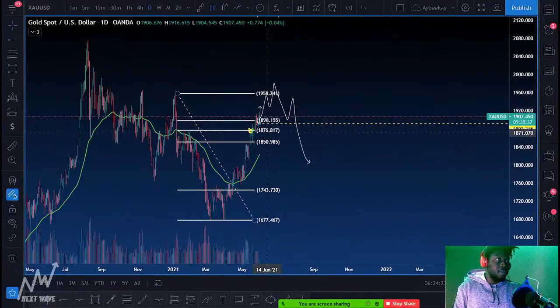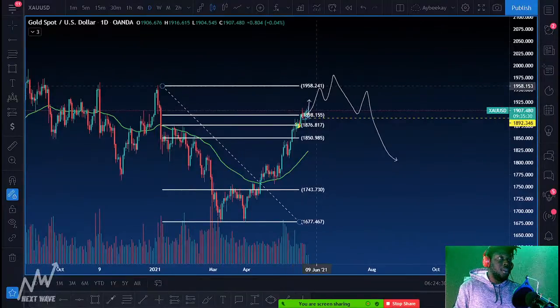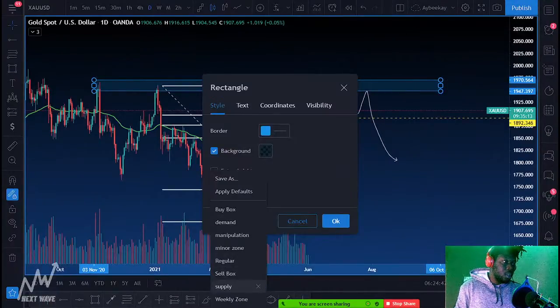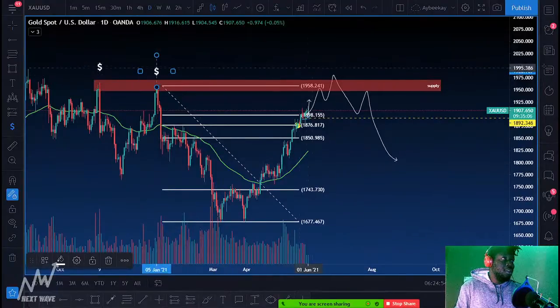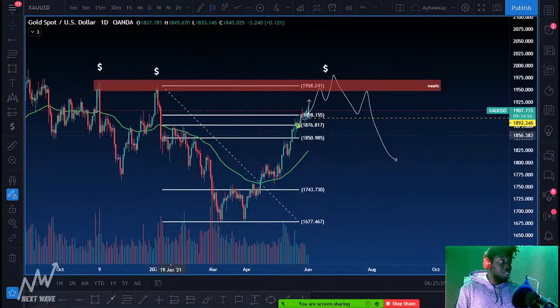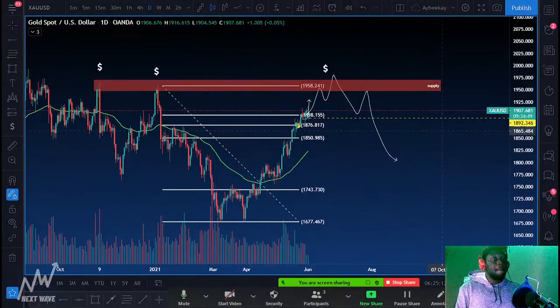Let me get rid of all this. I have a feeling that price is just going to push to the upside, act like it's going to clear out these highs. Let me put this supply over here. Price is just going to come up to the supply zone, grab some liquidity, push to the downside, retest, and continue to the downside. That's what I think that gold is probably going to end up doing, personally. I don't think that it's going to just chill right where it's at, at this resistance right here. No, I don't think so. So that's with gold.